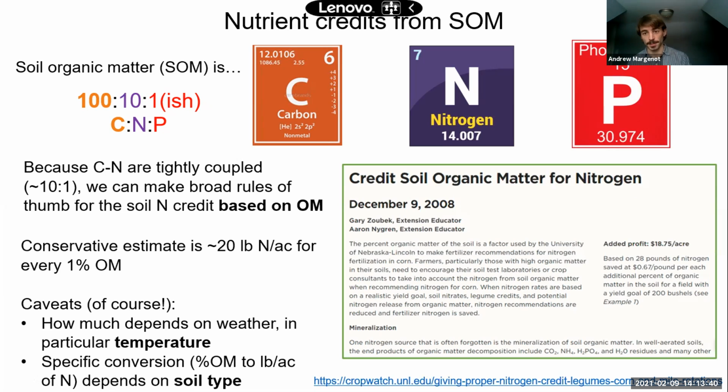So Dr. Christensen's work on the unfertilized plots, how much N comes out of the tile line, that's the same situation here. That's a natural process that operates in our systems, whether or not we're doing agriculture. So there's other caveats, mostly soil type, things like texture, how much clay content there is. But already here we see 3 principles that we tested for the P credit: organic matter content, temperature, and soil type, broadly defined by texture and organic matter.